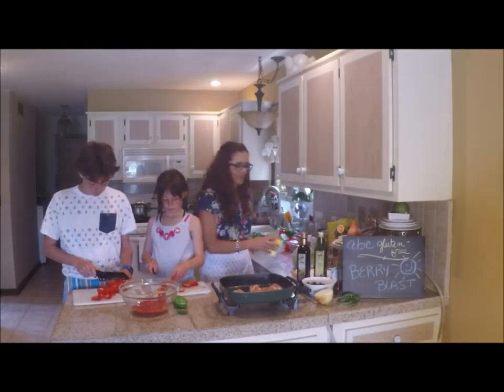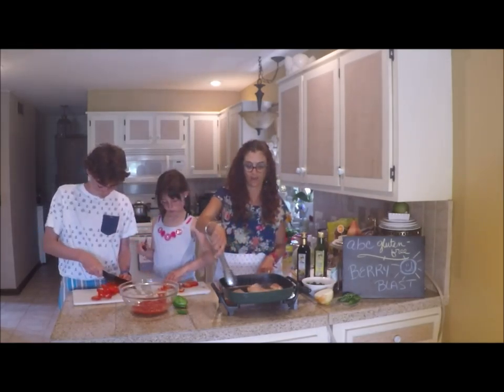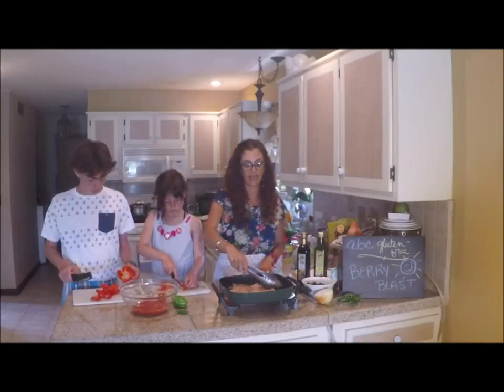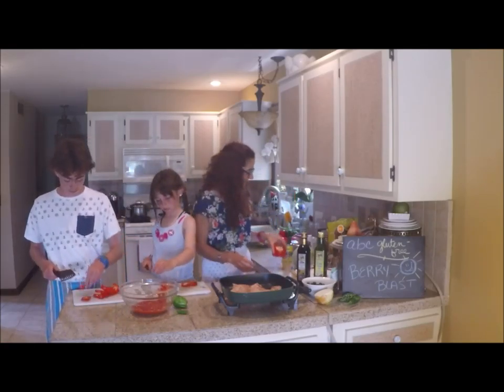Mmm. Oh, that just smells so good. Ridiculous. Gluten-free grandma and I think we love tomatoes more than anything, right? Gluten-free grandma. And when it's this time of year, the love of tomato just exudes from our body. It bursts out through me, you're right.